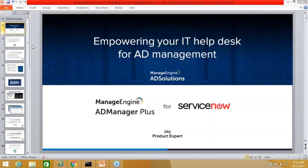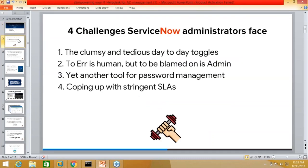So what are the top four challenges that any ServiceNow administrator, especially the help desk, faces? The ones that are listed right here are the ones that you go through day in, day out. The first one is the one that most of us relate to: the tedious day-to-day toggles. When it comes to user lifecycle management, it in fact is a very interesting subject. You have new joinees coming into your organization. You get to make the accounts for those new joinees.